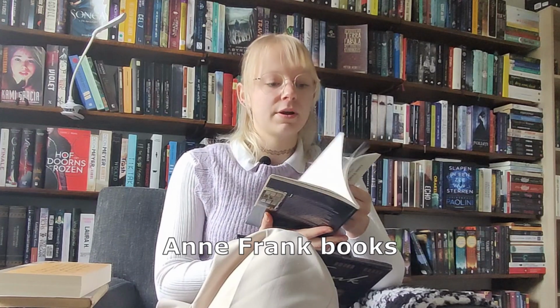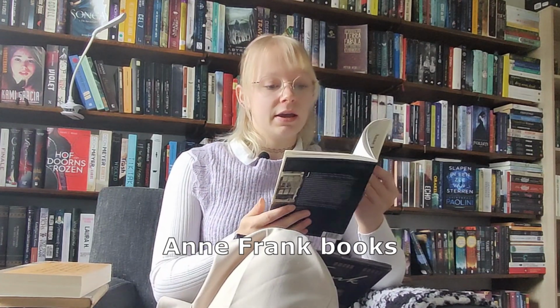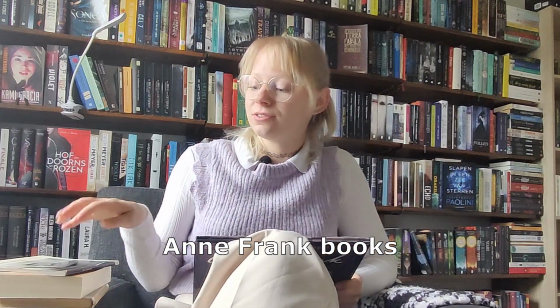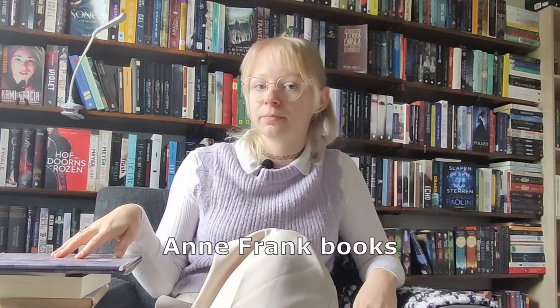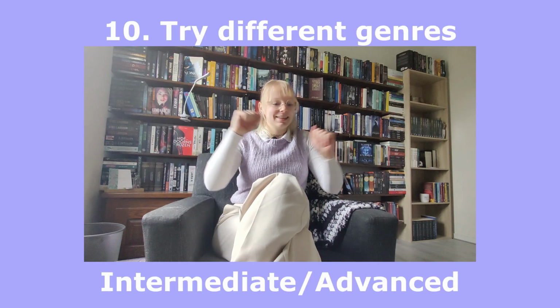This is not the diary, but you can also take in the story of Anne Frank through pictures of the museum and her family, and the pictures will help you. But I also have this cute book. It's an illustrated history of Anne Frank. So with just those four, I have given you a good tip, I hope. But there are so many more ways you can explore the story of Anne Frank. So try it out. And the last tip, tip 10.